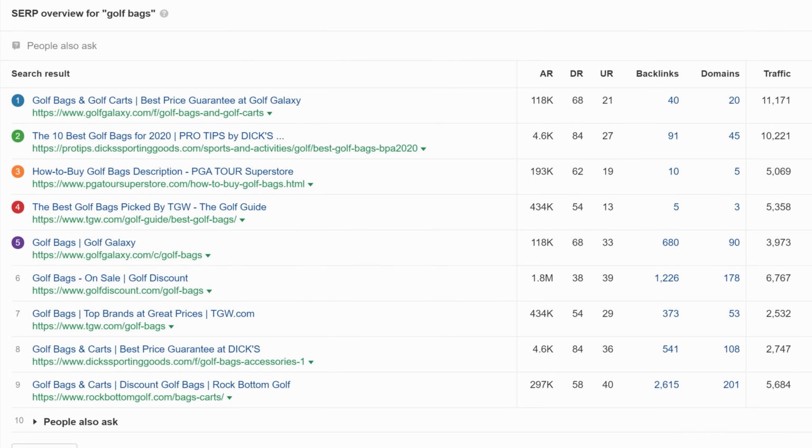Alright, the final example is for something like golf bags. Looking at the SERP, you'll see something a bit different. We have a mixed SERP. Content type for the top ranking page is an e-commerce category page. Then we have a couple of blog posts on the best golf bags. And we also have an outlier on how to buy golf bags. And towards the bottom half of the results, we have more e-commerce category pages. So what do we do? Well, in order to make an educated decision, we still need to lay some foundation work. So we'll revisit this example in a later lesson.